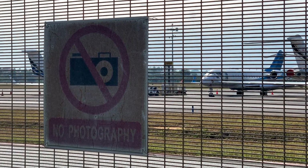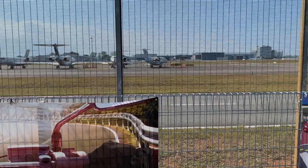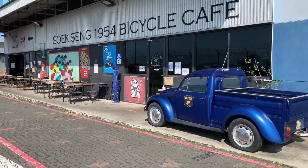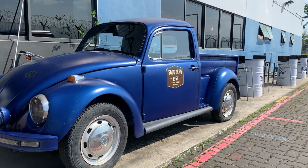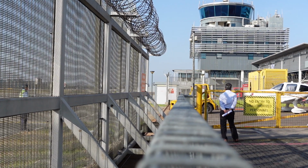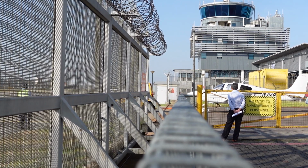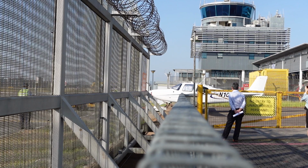Thank goodness filming is allowed in this area, otherwise this entire video would be black. We are next to the airstrip of the Seletar Airport and the cafe is right there too. This blue truck deserves a sketch too, we'll see if we have time. But it's blazing hot right now under the 4 p.m. sun, so let's pause for a while to enjoy this sight.